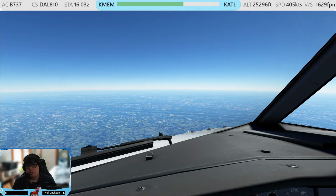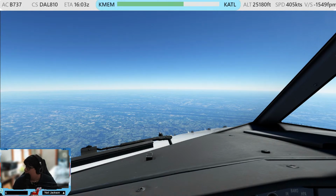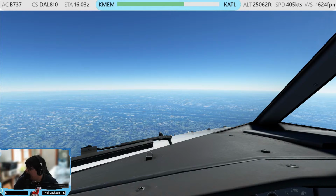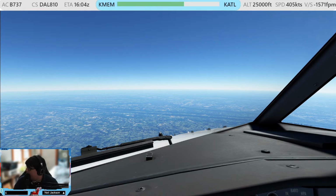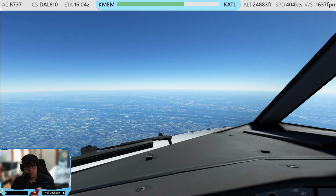I've got to watch my speed, so once we get to about 12,000 feet, I'm going to have to bring our speed back. We're at indicated 250 right now, so we hold that. That's not too hunky-dory. I can live with that. I just don't want to get dinged.